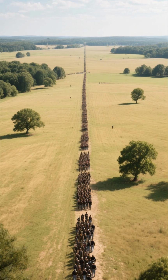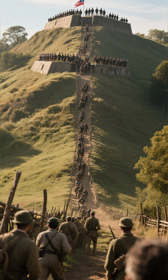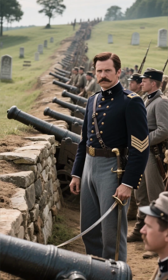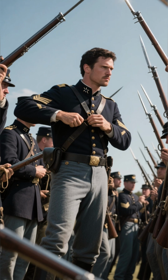It's maybe about a mile, but the Confederates have to charge across this open field. And what's really amazing is that you can see the angle that they're charging at. They're charging straight into a Union army that is well entrenched. They don't have a very good chance, but by God, they're gonna try.